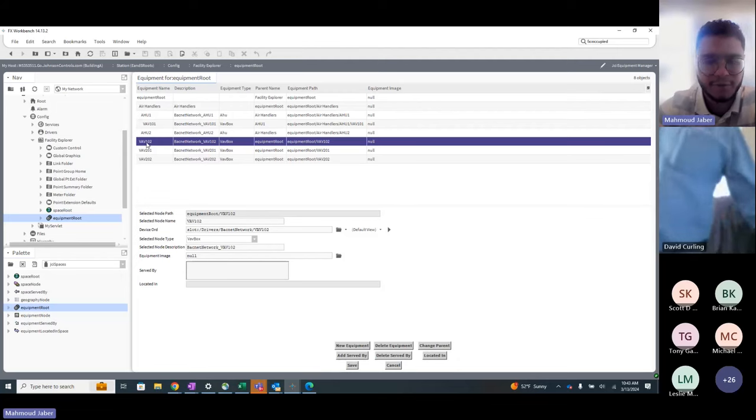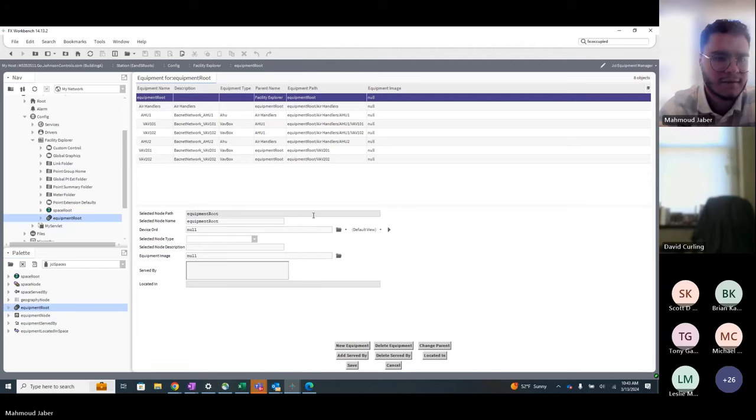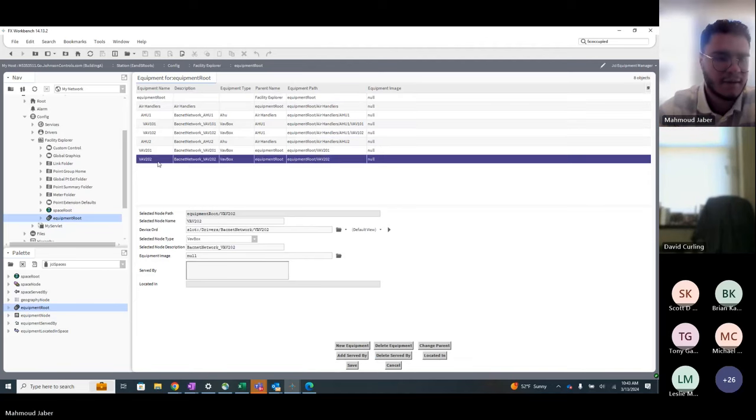I can hit VAV 102 and change its parent as well. And I'll put that under AHU1 as well. So now under Air Handler 1, I have my 2 VAV boxes. This is also very scalable. As you saw in this live demo, I just did it one at a time.